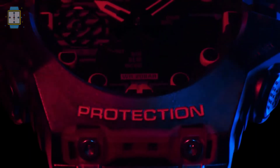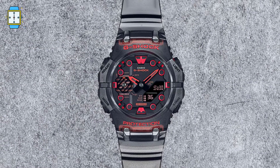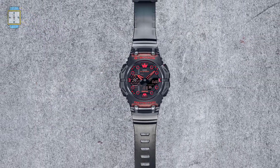200-meter water resistance rating, an auto timer, 38 world time zones, and a full auto calendar. The GAB001 is made of carbon and resin and has a carbon core guard structure and a resin band. It is highly shock resistant.